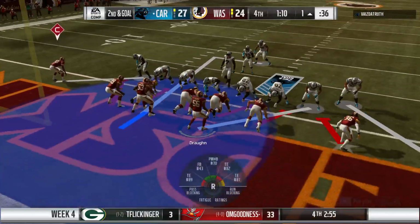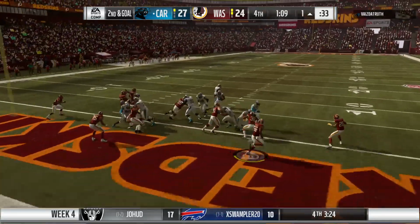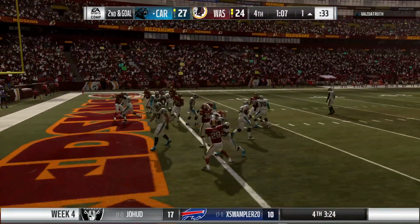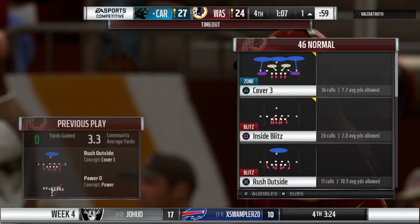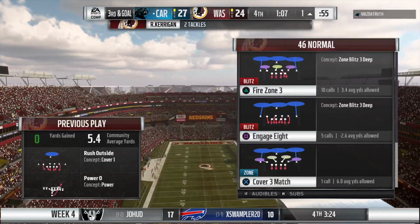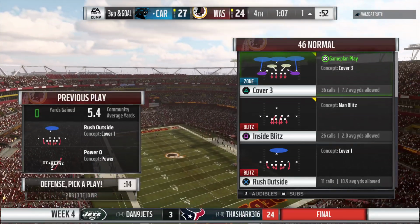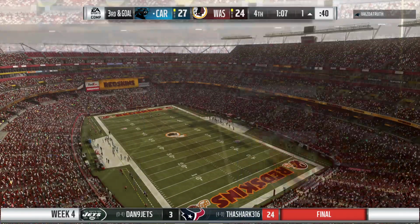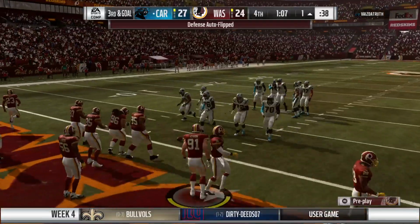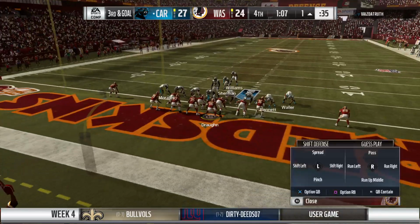2nd and inches. They'll give it to him up the middle. And he is not going to get in as the big bodies stop him at the 1. The Redskins looking for another timeout, and they get it as they stop it here with 1:07 remaining. The last 2 runs have gone nowhere, and now another showdown looming on 3rd and goal.